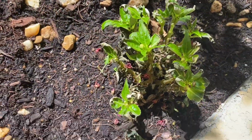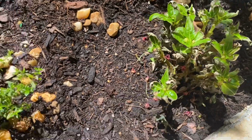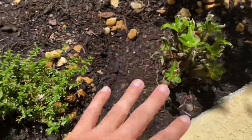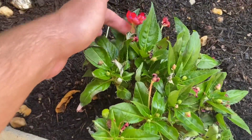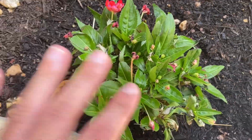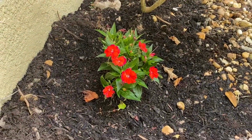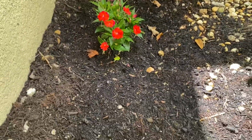These, I'm beginning to wonder if they're even going to make it, because they are full shade, and I didn't know that the sun hits this side of it. These kind of making it, but I guess they get a little bit sun, so they started to die. But these are full shade, so they're lasting. So I'm just kind of doing experiments here.